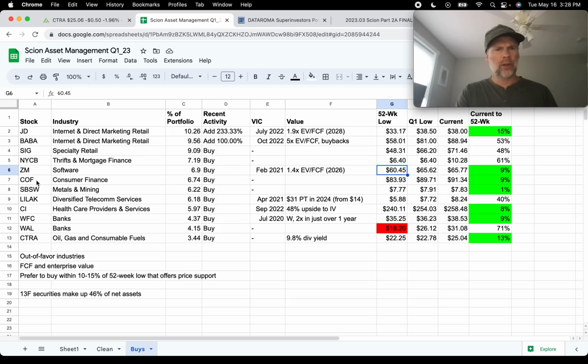The next one, COF, Capital One, I think it's Capital One Finance. Consumer lending, right? This is kind of a scary place to be, an out of favor industry right now, with a lot of people thinking we're entering a recession, and the ability for consumers to pay that consumer debt obviously faces some headwinds if that's the case. But I see a lot of this coming up in 13F filings from Q1. So a lot of great investors interested in Capital One Finance.